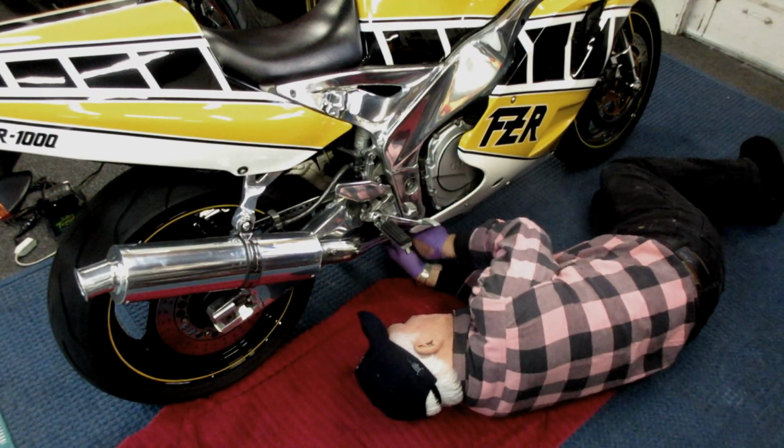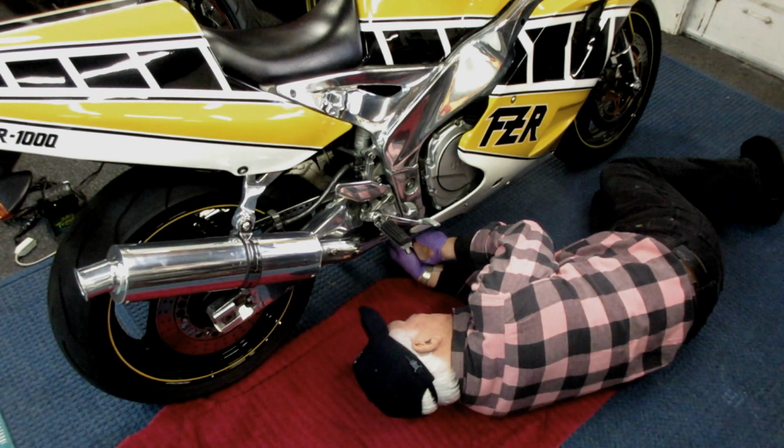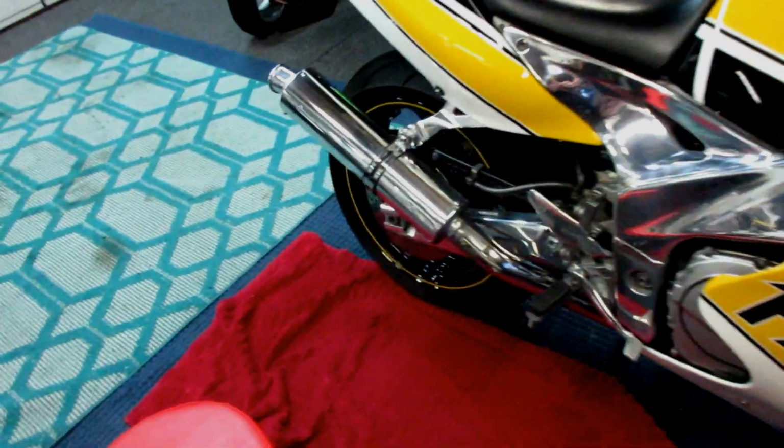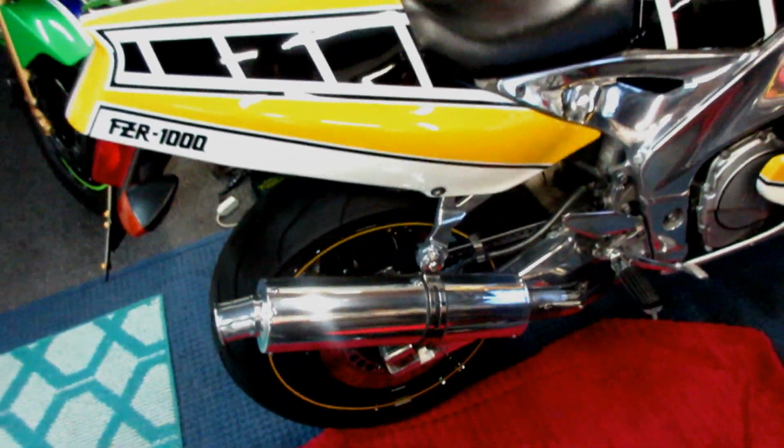Now, one of the last things is the clamp under here. I want to make sure it's tight. Okay. All right, it's all buttoned up now, and I think the way that played out, that's just about as good as it's going to get.